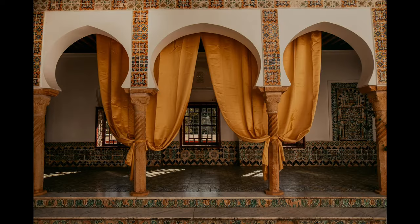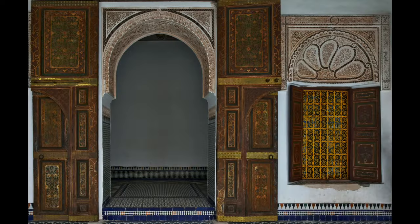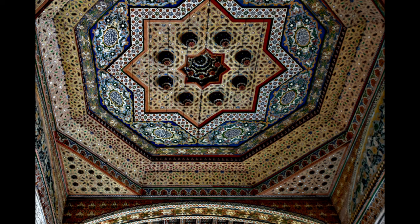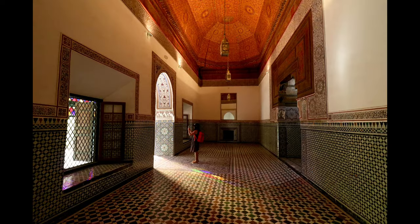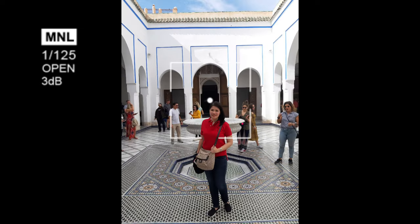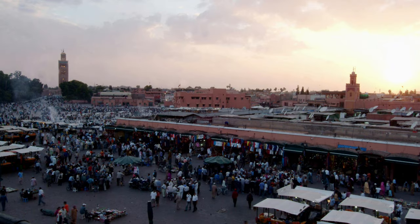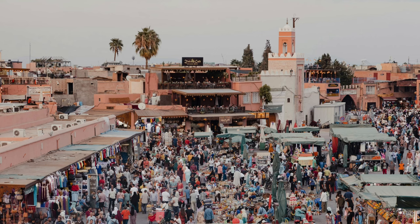The next morning, we kick off our Marrakesh sightseeing tour with a visit to the stunning Bahia Palace. This 19th century palace, with its beautiful gardens and intricately decorated rooms, is a true masterpiece of Moroccan architecture. Next, we explore the famous Djemaa El Efna Square. This bustling marketplace is a sensory overload with its vibrant colors and endless stalls selling everything from spices to souvenirs.